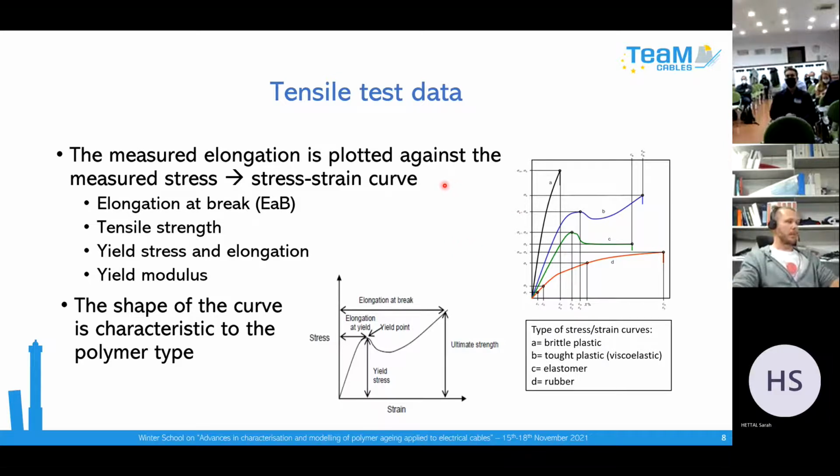The measured data, which is the force or the stress and strain, are plotted in the stress-strain curve. And from this figure, we can extract quite a lot of interesting information. Firstly, and most importantly, regarding the cable aging, we can extract the elongation at break. So this is simply the amount of strain which the sample goes under during the experiment before snapping in half.